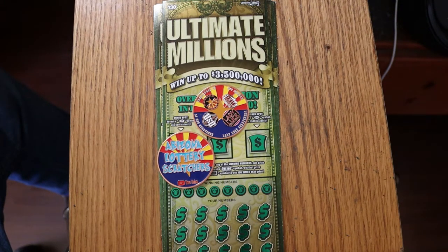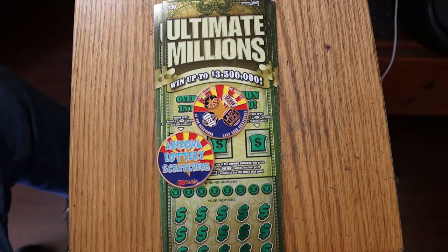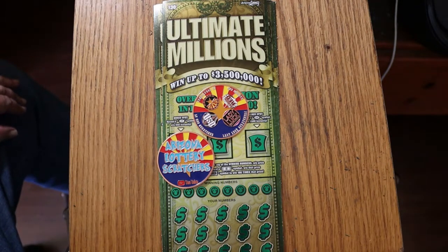This is session part two of the full book $30 Arizona Lottery Ultimate Millions. And if you watched part one, you noticed that it started out a little slow, which leads me to believe that the book is backloaded and not front-loaded. That better not be the front-loaded part. That's all I got to say.